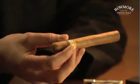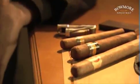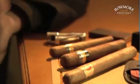Beyond the time that it's going to take to smoke, you would consider what you're going to be enjoying with the cigar. So if it's going to be following a heavy meal, then you would want a full-bodied cigar. If you're drinking a lighter style of drink, you might want something that's relatively medium-bodied. Or if you're having, for example, a very heavy whiskey, something that's very oily, then you might want something a little more full-bodied to stand up to that.